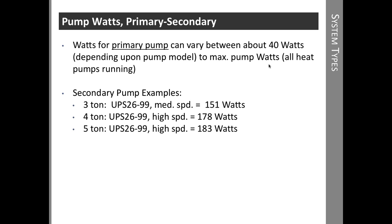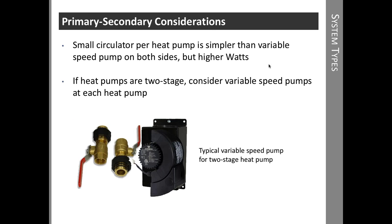But the nice thing about this being decoupled is if we have some heat pumps in heating, some heat pumps in cooling, essentially that ground loop pump is almost not even running, because we're not rejecting or extracting from the ground loop. We're just moving it around the building, which is really the beauty of that primary secondary type application, and keeps our pump watts low.